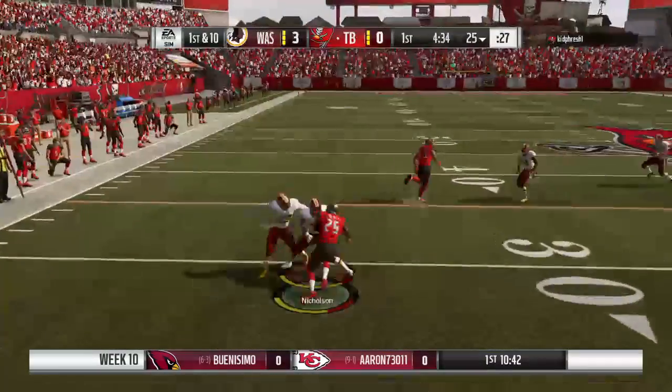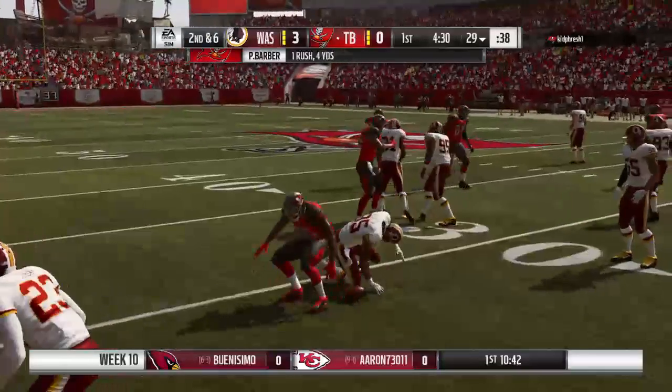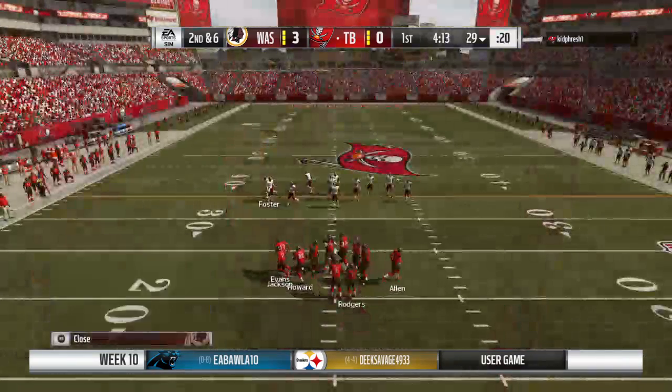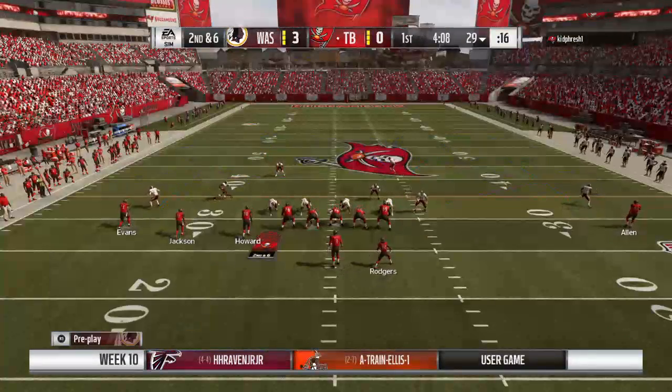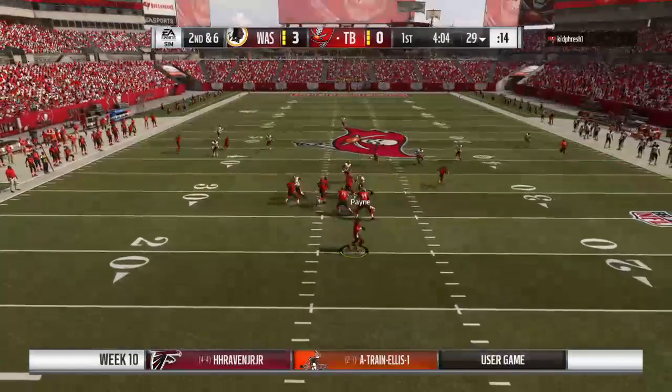Now they'll run it on the toss. And he's able to plow forward up to about the 29, just shy of the 30. It's a pickup of 4, and it'll bring up 2nd down. I call that play a success. A nice inside run sets up a very manageable 2nd down. A very solid gain on that play.